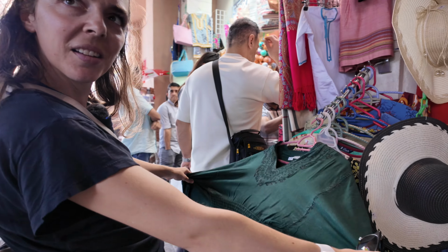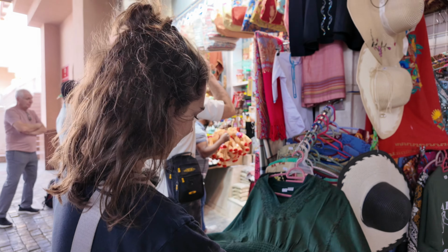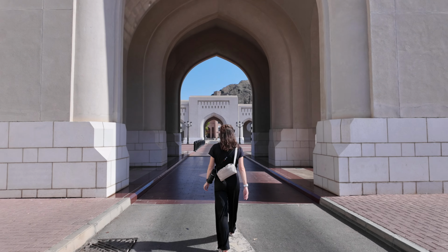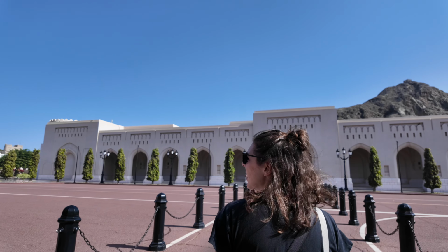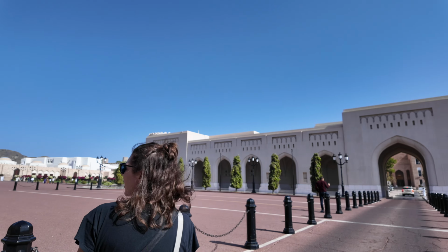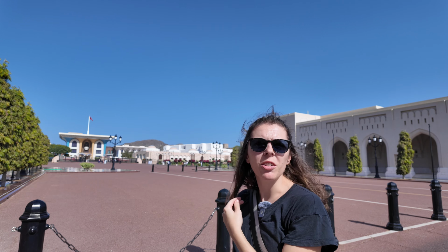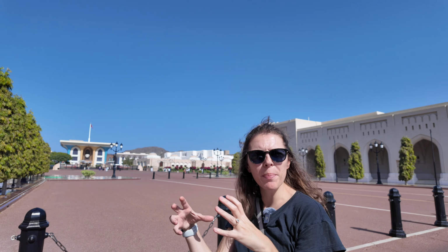After spending way too much money, we headed out for our next destination in Old Muscat. It is a lot bigger than I thought it would be. All the photos I saw of this on Google made it look much smaller, more compact.